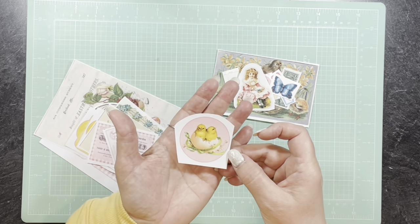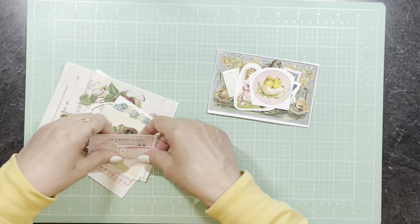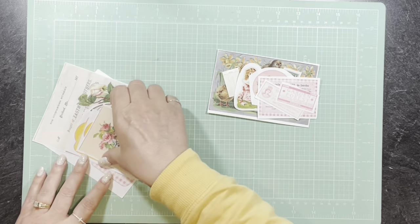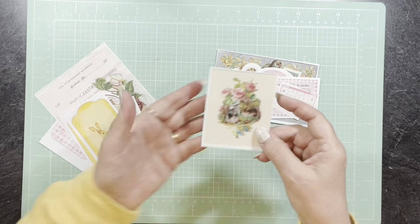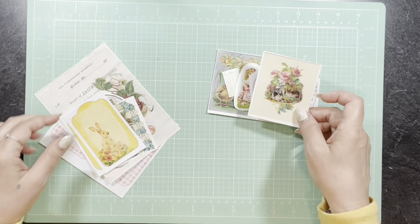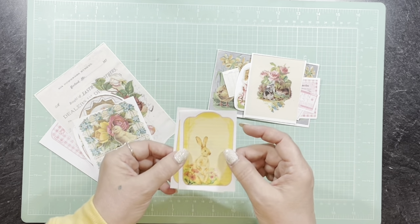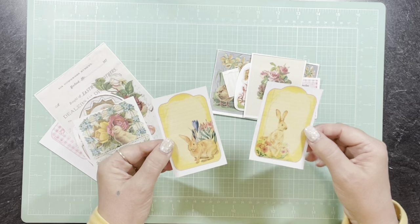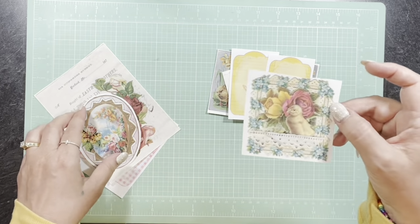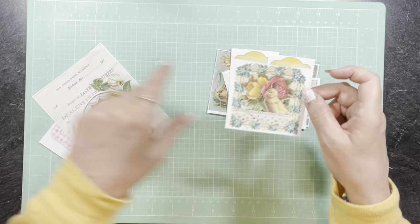These 2 little chicks coming out of the same egg. We have some advertising labels. We have this, and it's 3 little bunnies, and it looks like a basket with roses and forget-me-nots. There's a lot of forget-me-nots in this, and that will come into play here later. We've got these 2 tags with the bunnies on them. This little image with the chick and more forget-me-nots and roses.